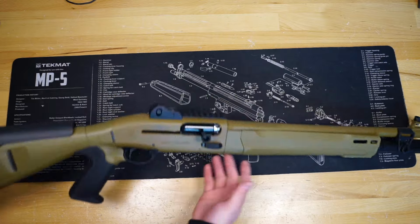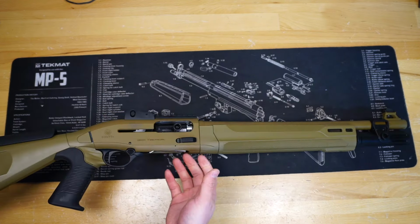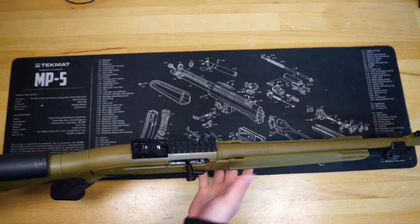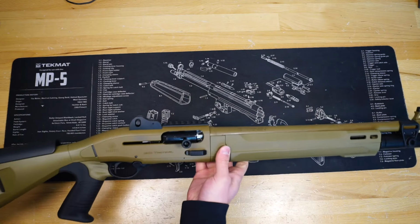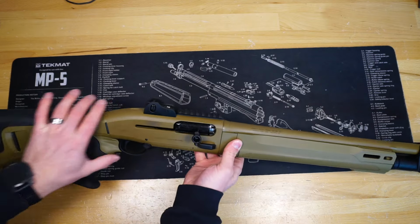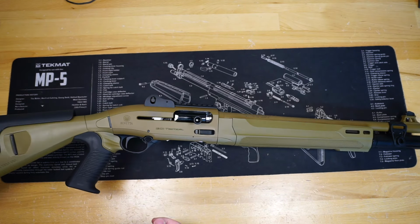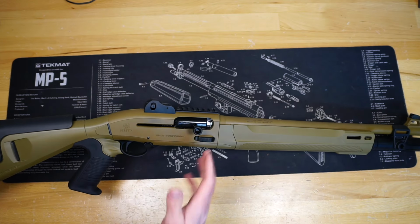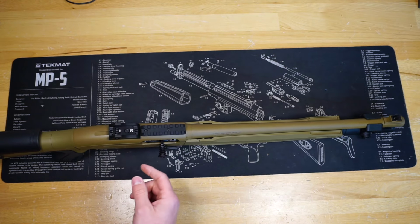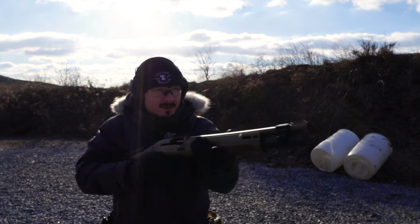Now, I went with the FDE variation, which is my color of choice with these shotguns. Beretta does a super cool, like brown caramel version of FDE that I think looks great, but I did not want the pistol grip. I wanted their standard kind of traditional shotgun stock. As you guys know, that's my preference, but this was all that they had available in this color and this configuration. Now, this shotgun does have a small pic rail up top, rear sights, ghost ring sights, I should say, and then this also has the standard extension.